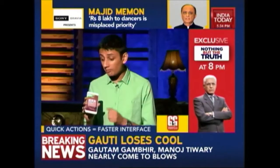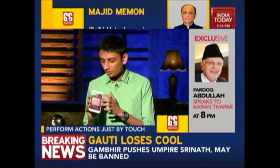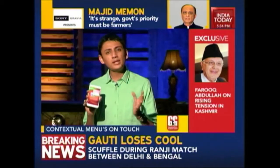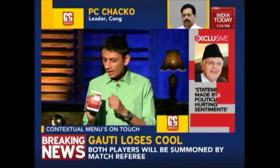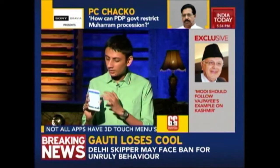If you look at Instagram, it's a very good example of an app optimized for 3D Touch. So I just press and hold and this contextual menu pops up, and I don't need to cycle through the entire Instagram interface, which is a little convoluted. I can just choose the option, so I can just view my activity out here, and boom, I'm there.